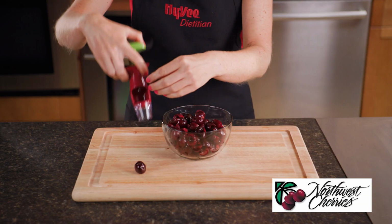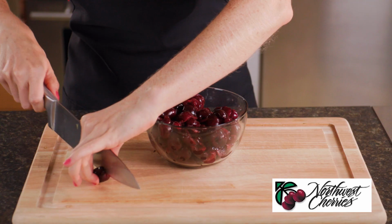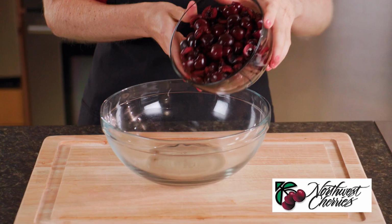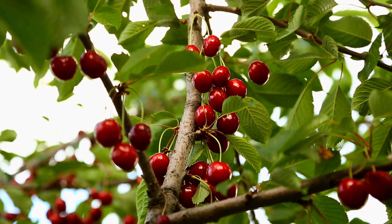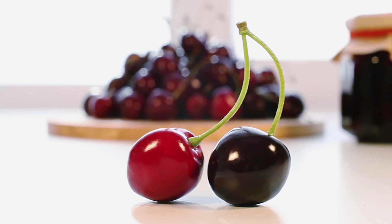To begin, get a medium bowl and add in 1 pound of pitted and halved sweet Northwest cherries. Cherries are a good source of fiber and can help keep pain at bay, similar to ibuprofen. Cherries also help relieve inflammation by fighting diseases like arthritis and gout.